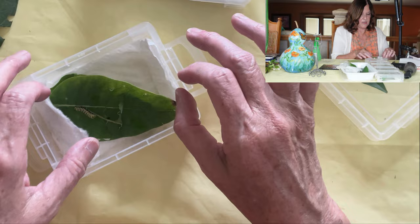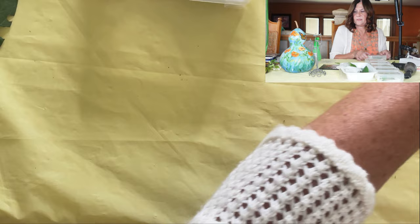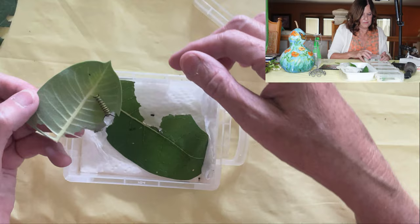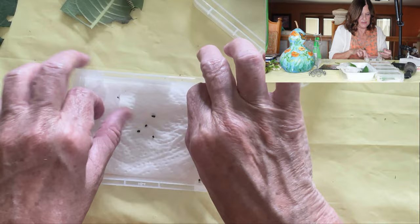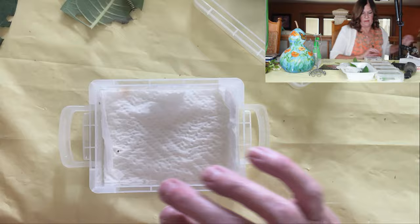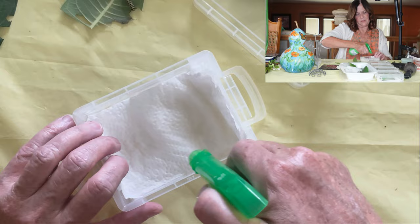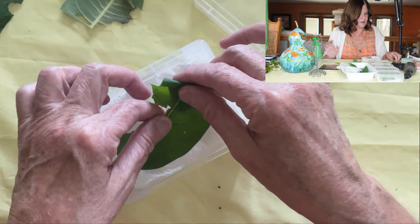Try to take them off the piece that they're on. You can always get rid of the piece later. So that's all I do, is I just put that back on top. That's all the oxygen it needs for right now. I'm going to go to the next one. This little guy looks about the same size. And I'm going to get rid of this top layer. And I will put in that paper towel. Like I said, this just saves me some time. And tonight, then I'll just have to take off this top layer because they do poop a lot.